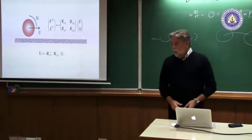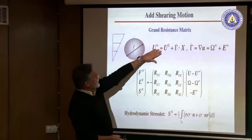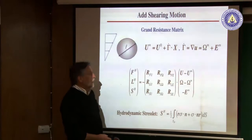You can keep going. I can add a flow. As I mentioned last time, add a shear flow. Now far away from the particle, I've got some linear flow, plus some translation of the center of the particle. I mentioned to you last time the quadratic character of the flow, and you have to worry about the direct interactions with the walls. It's not relevant to think about that without worrying about the walls. And you just make a bigger matrix.